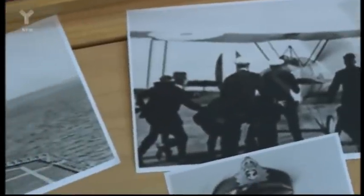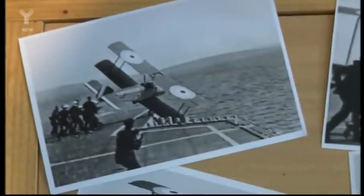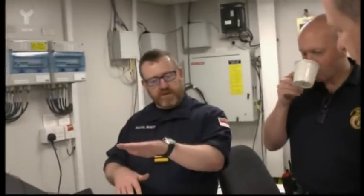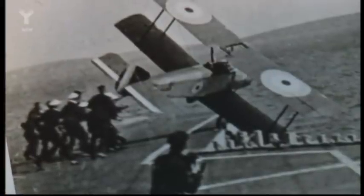So there he is. So he was born in 1892, died. Of course, he did the flight here 100 years ago, and then the following week died. I believe it was his third attempt, turbulence or something, and the aircraft went over the ship's side. Yeah. And he was knocked unconscious and drowned in the aircraft.